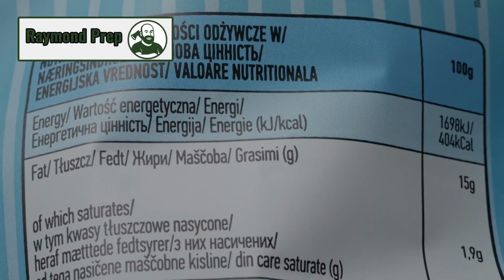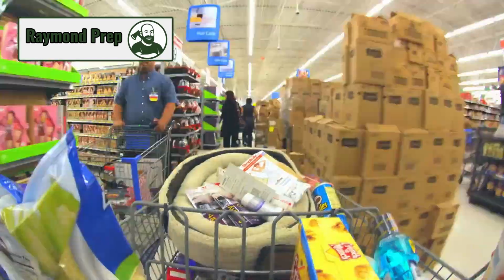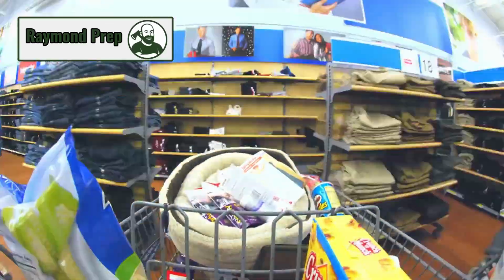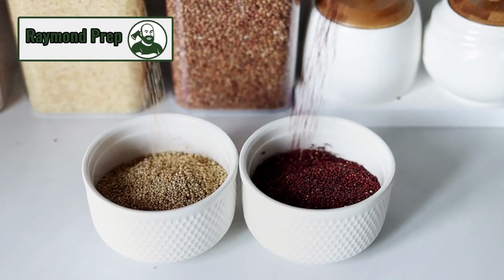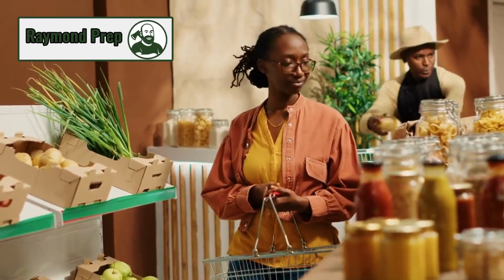Product 5. Kirkland Signature Organic Quinoa. All right, here's something that's about to become your secret weapon against rising food expenses. And trust me, this one's got a crazy backstory. Remember when quinoa was this weird health food that nobody could pronounce? Well, it just became mainstream at exactly the wrong time for your wallet.